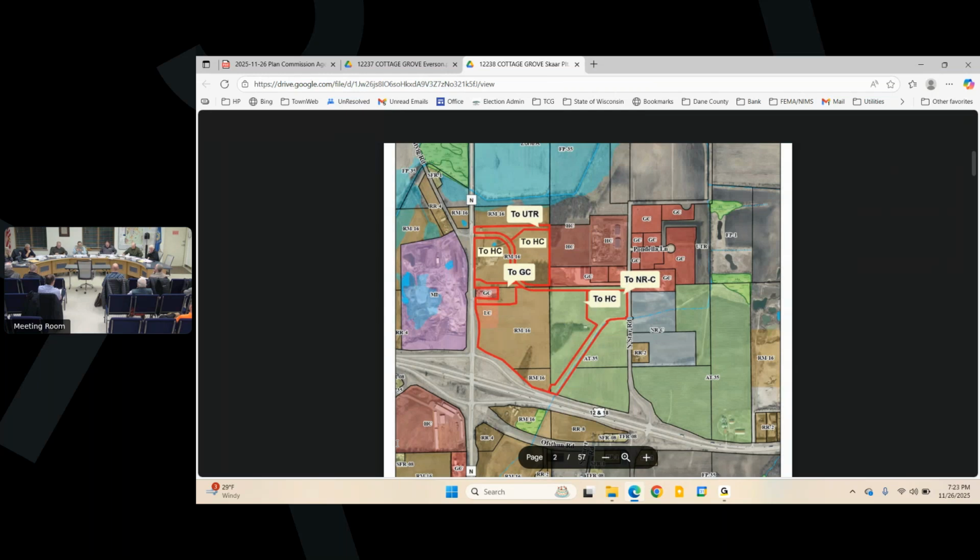There's a couple minor, I guess what I call glitches in the deed restrictions. I'm getting into the weeds here a little bit, but there's some repetition on some provisions related to outdoor storage that can be removed. I mentioned that in my memo.